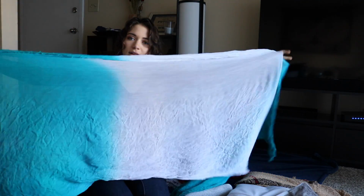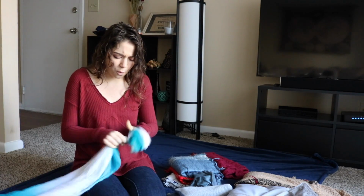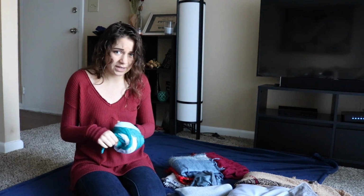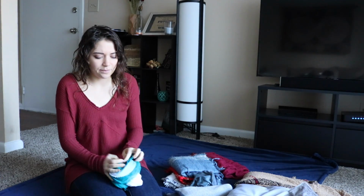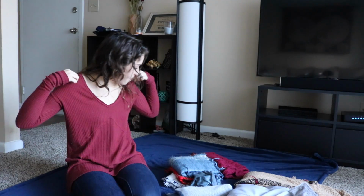This one is very pretty. It's kind of like a waterfall color, and I definitely think it's beautiful, but I haven't really worn it. It's not necessarily in a color scheme that goes with the rest of my wardrobe. I wear a lot of muted colors. This one, as you can see, is very bright, so I think I can go ahead and pass that one on.